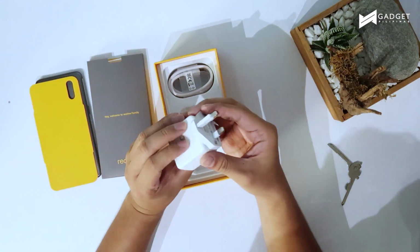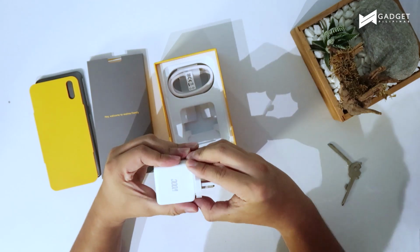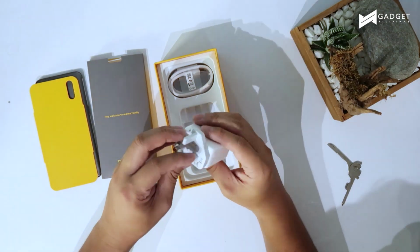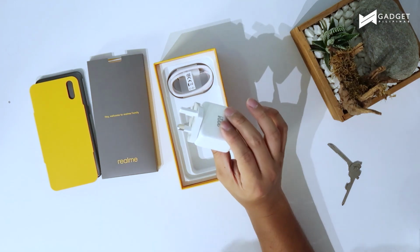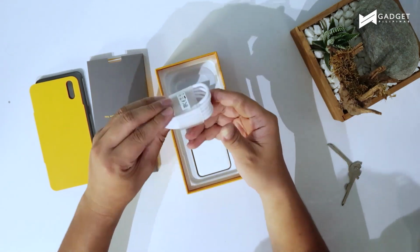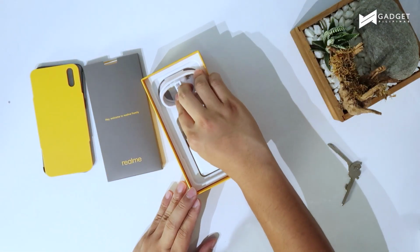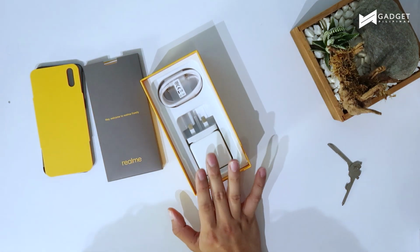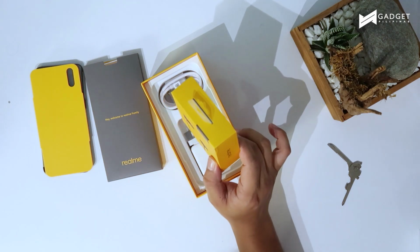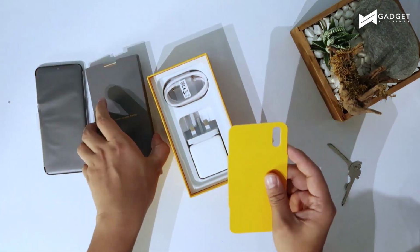And then we have, whoa, this is a big charger. Okay, so this, the VOOC charger, already has a pre-installed adapter to it. Just in case you're getting the same package, you might as well get yourself an adapter that would fit into the regular sockets here in the Philippines. So there you go. And this is a micro USB cable. There's no earphone inside because there's a Realme Buds that they included in the box, in the mystery box. But I'm not sure though if they will be including that when you pre-order a Realme 3 Pro. Okay, so that's everything inside the box.